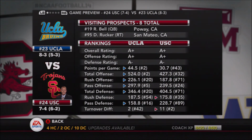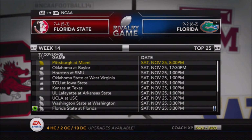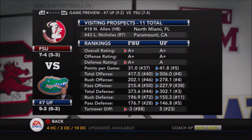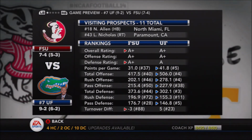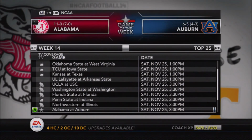Herb Street likes the Trojans, but I like UCLA. They've got an incredible offense. USC's been suspect defensively this year. I think that'll be a great matchup. Florida State versus Florida is always a fun rivalry showdown between those two Southeast schools. Florida State hasn't had a great season, but they have a ton of talent, so we know how interesting that'll be.